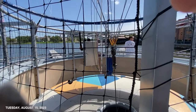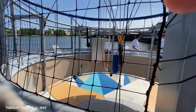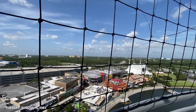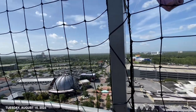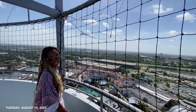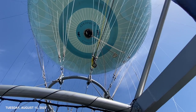This ride was an amazing view. You can also see the Epcot ball and all the other attractions around Walt Disney World Resort. So this ride does move around a bit. So if you get a little dizzy, this may not be a ride for you. If you would like a great view at a very reasonable price, this ride will be the best. Overall, it was a safe and fun something to do at Disney Springs.